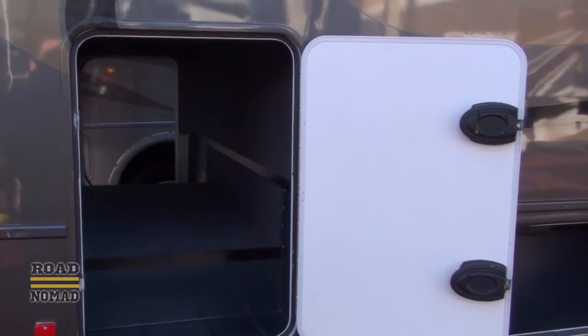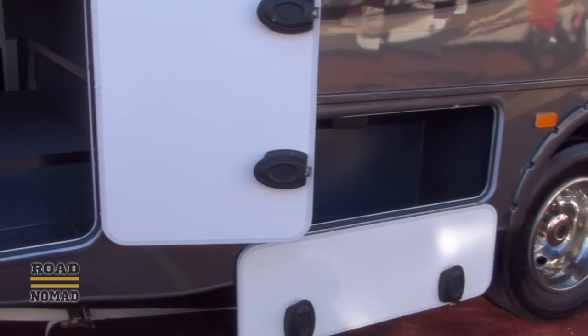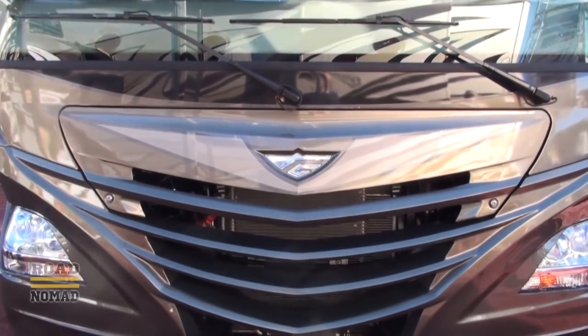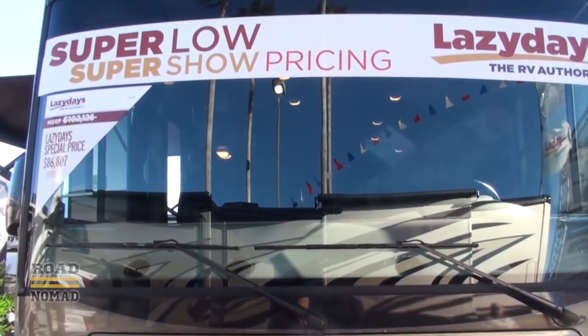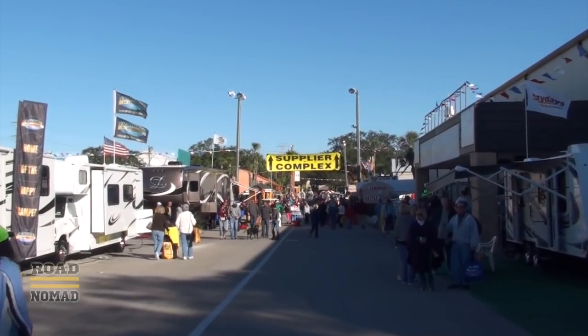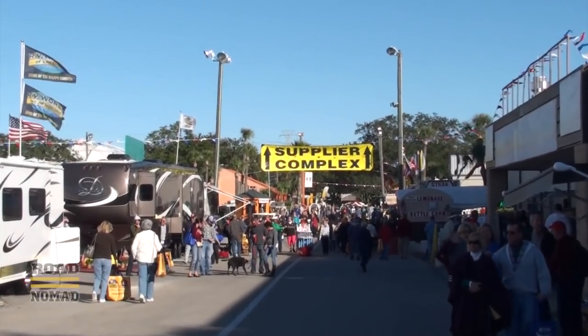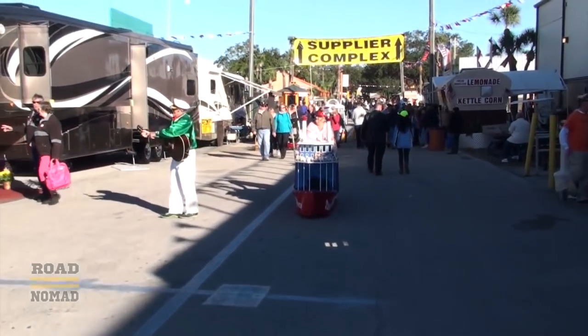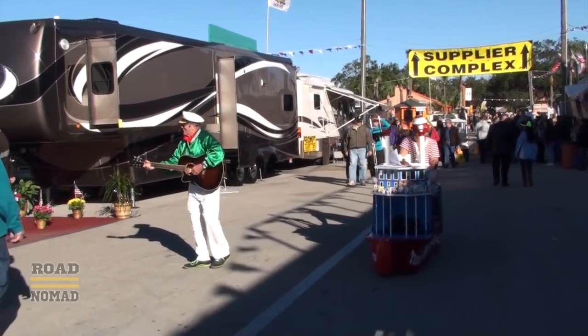It has a pretty decent storage, I think, for a unit of its size. It is the Fleetwood Storm 28F. And we see more outdoor entertainment. Perhaps it's something I can do when I retire.